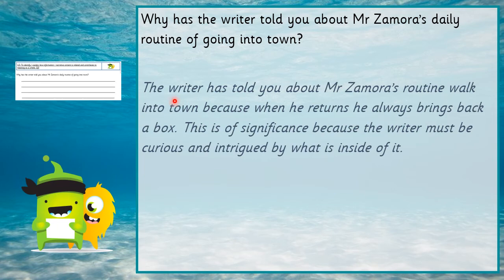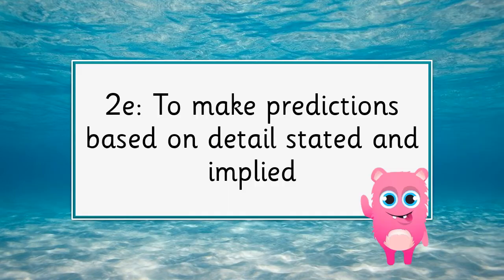Sorry, as well, a bit of grammar. The writer has told you about Mr. Zamora's routine walk into town. Okay, so if you didn't get a similar answer to that, you should be going back and improving with Purple Pen, or you should be looking at using Purple Font on Teams.